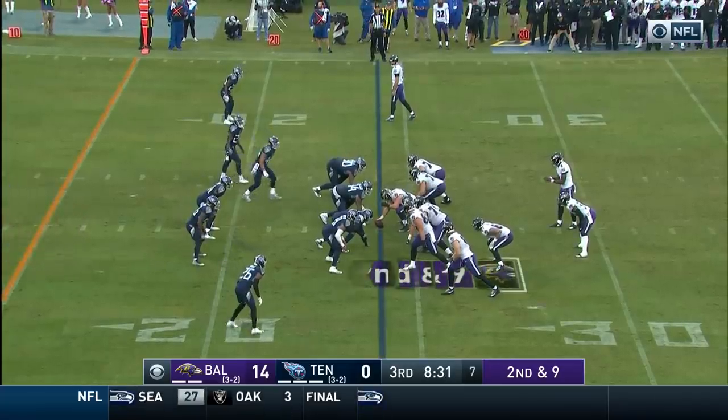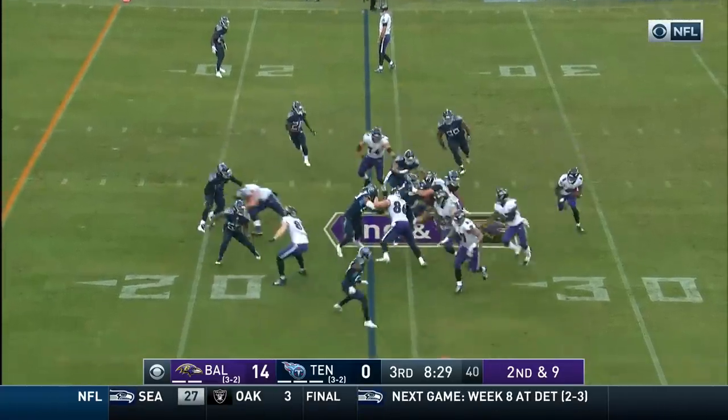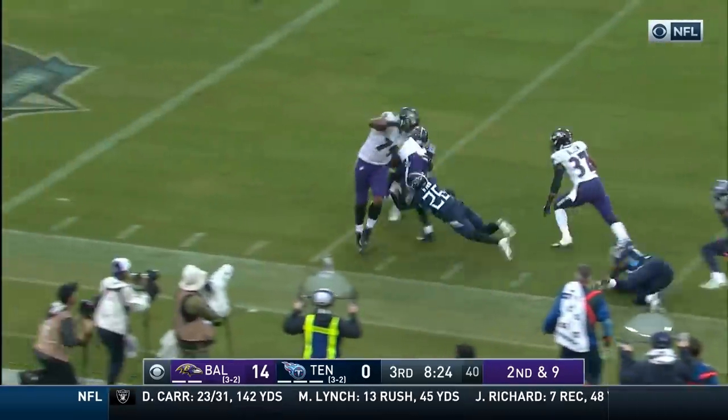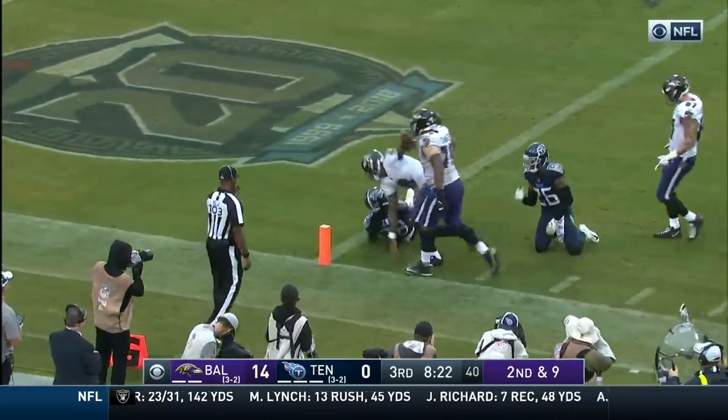Joe Flacco is up here. Watch what he does. Nothing. Jackson will run. Buck Allen a block. Here comes the Heisman Trophy winner out of Louisville. That's why they got him, or one of the reasons why.